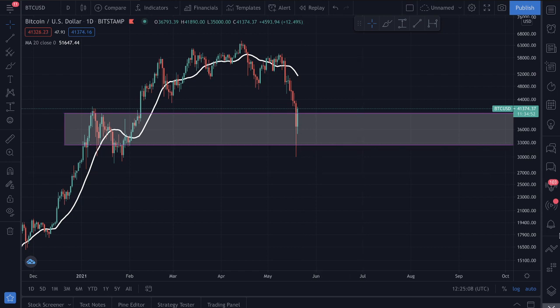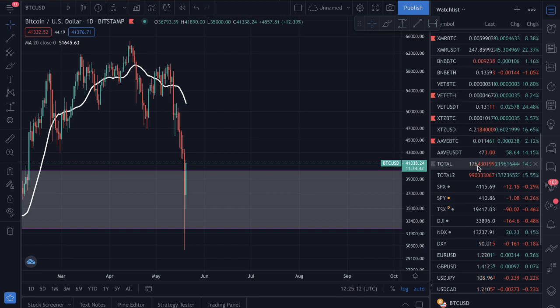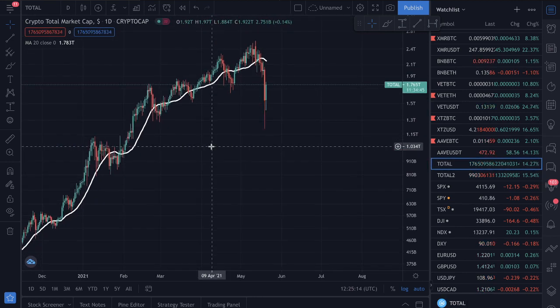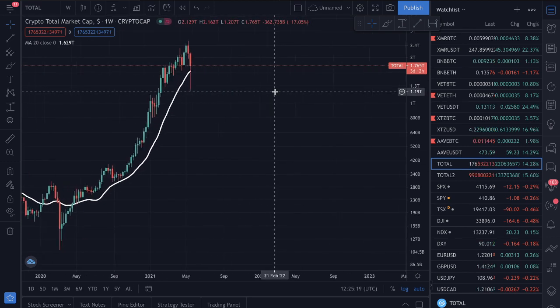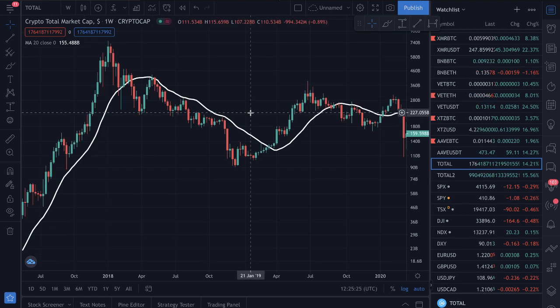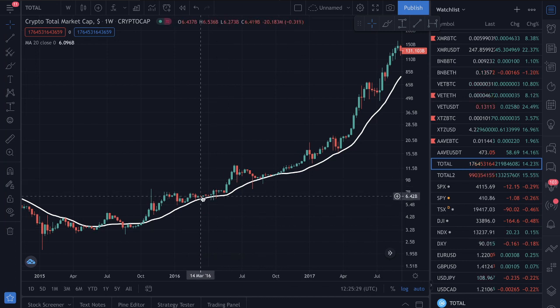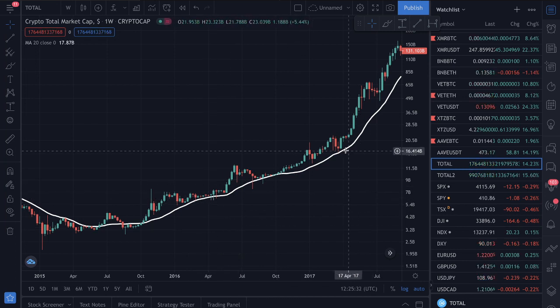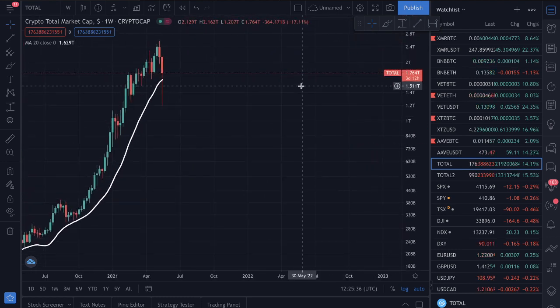The way I got that number was determining where it stemmed around the total cryptocurrency market cap and the 20-week moving average of that chart. And I used the figure of 1.7 trillion. As we've seen in prior moves, total can hit the 20-week moving average. It could also just briefly go above it and stay above it. So as a general figure, I used 1.7 trillion.